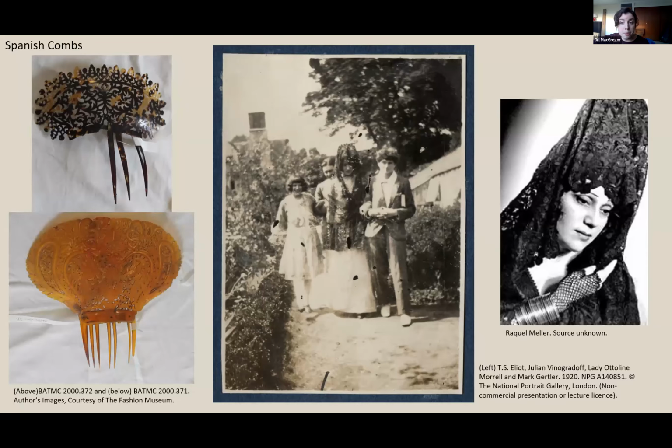Newspapers then informed me that Mella was performing a solo in Albert de Courville's revue, Joy Bells, at the Hippodrome in London from April 1920, and I was able to locate an image of Mella in her costume, which you can see on the slide. Finally, the photograph albums provide an image dated to 1920, of Ottoline walking with her friends wearing a rather large comb and a black lace mantilla.